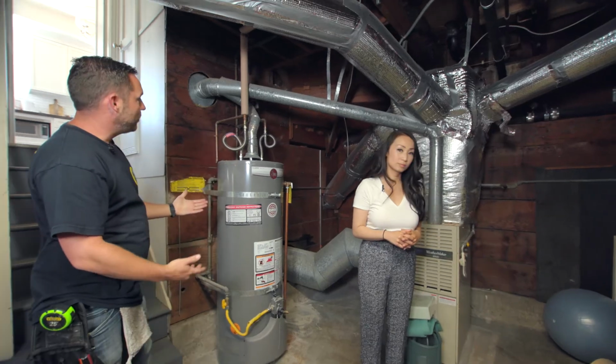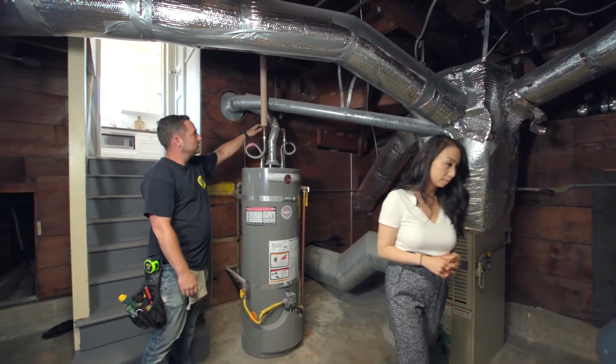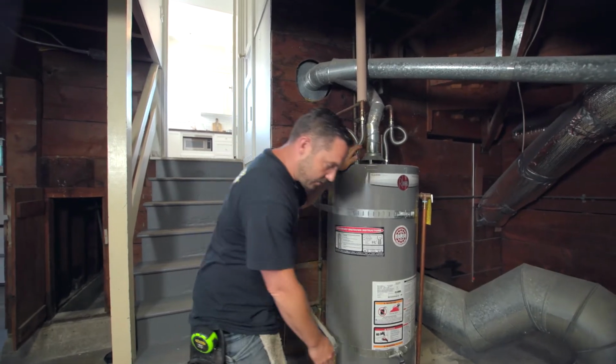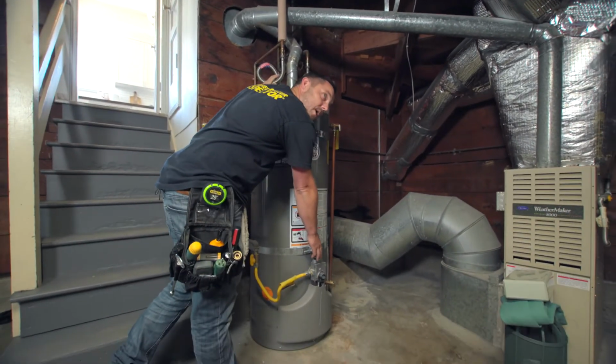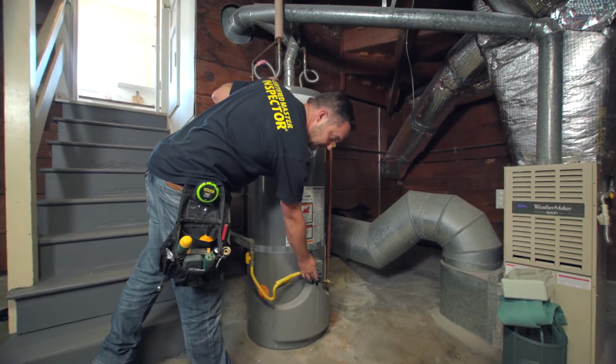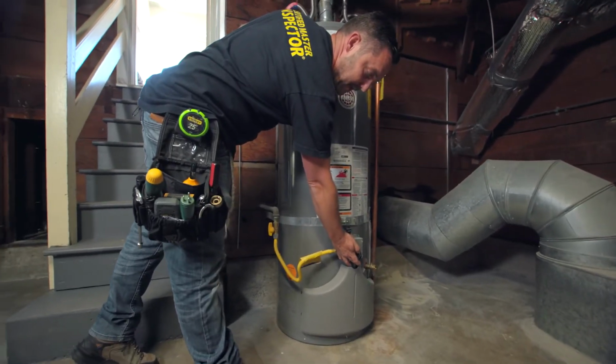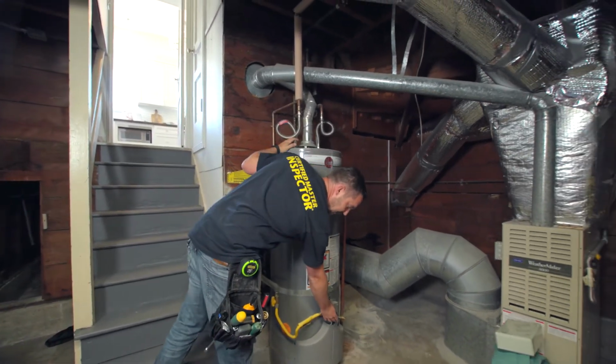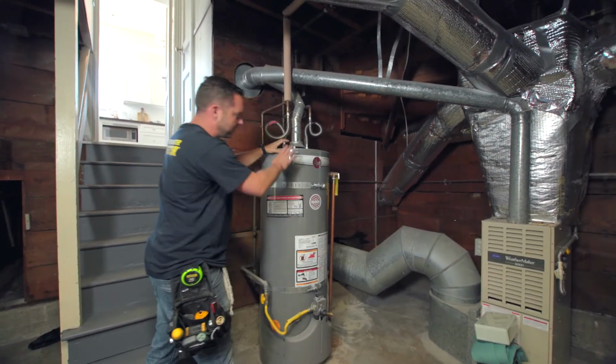Some of the big things that we're looking for is usually water leaks. So on the cold and hot water supply, we're making sure we have no water leaks coming from the water heater. We're also making sure our temperature is set to a proper level. A lot of people don't know, but you can adjust the temperature of the water heater and it can get incredibly hot to where it can actually damage some of the skin. So we're making sure that this is set to a reasonable level and that the water heater is in good shape.